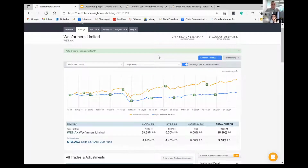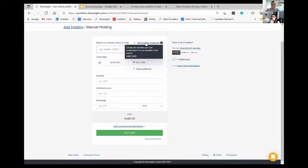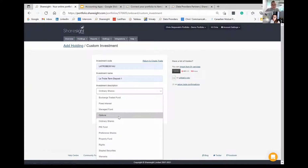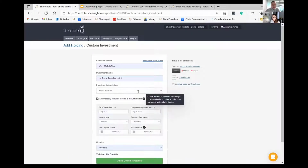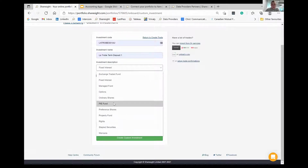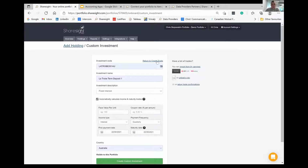But as part of this, I will show you how to get data into ShareSight and also how to add an unlisted or custom investment. So if I go to add a new holding, I've got functionality to add custom. For example, if I wanted to add a term deposit, just come down here and you can put that through as fixed interest. You can pre-fill all of that data and then choose the country that it's domiciled in. So there are various things, but for anyone in New Zealand, they can add PIE funds. You can add an investment property just as a property fund. So that's how we capture the unlisted investments.